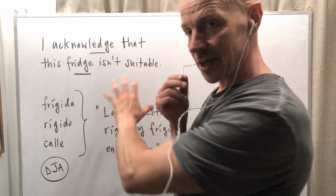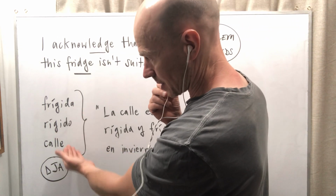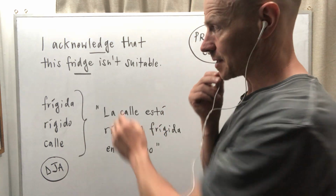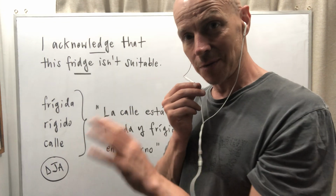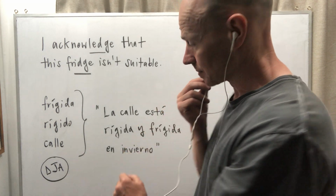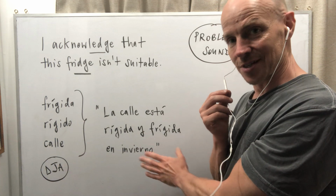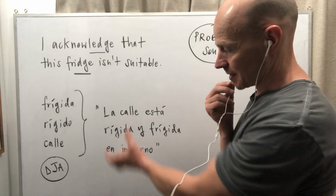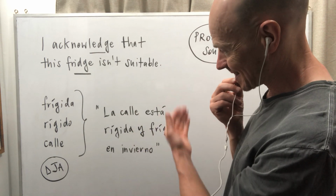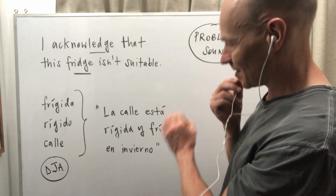If that's not helpful enough, I can't quite get it just with that, I'm going to go back and look at similar sounding words, words that to me sound similar to that sound. Doesn't have to be in any way related to the spelling, notice. It's just how you hear the sound. Write yourself another sentence in Spanish, because that's going to help you more. Something again just to practice the sounds. Practice that. La calle está rígida y frígida en invierno.